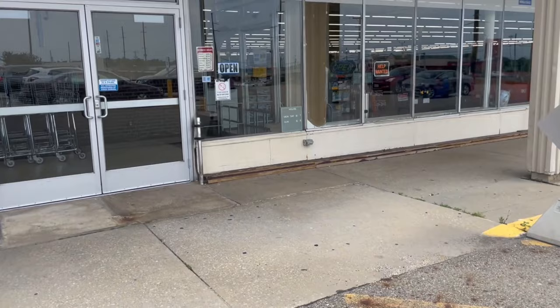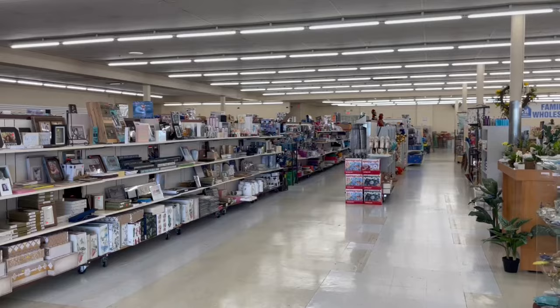Heading into a liquidator, but at least if this stop ends up being crap, there's a pet store and my cats need food, so making something worth it here. This is why it's important to build a trip around different stops. At this point, the pharmacies weren't treating me very well, so I stopped at a nearby liquidator. And that turned out to be just the little midday boost my trip needed.